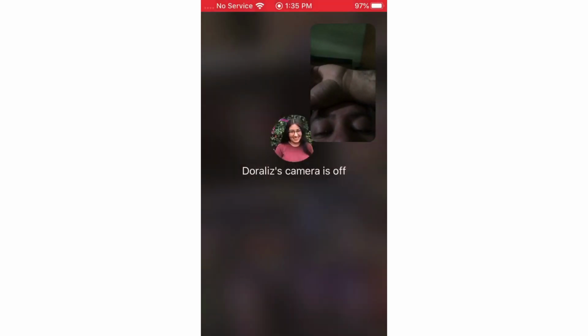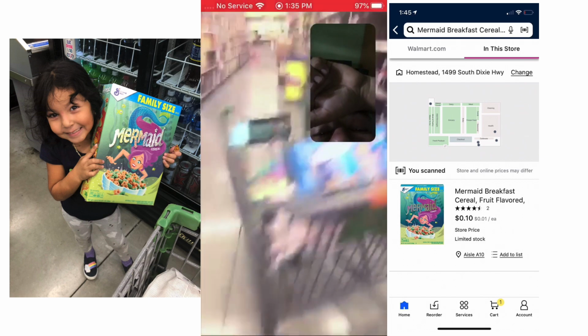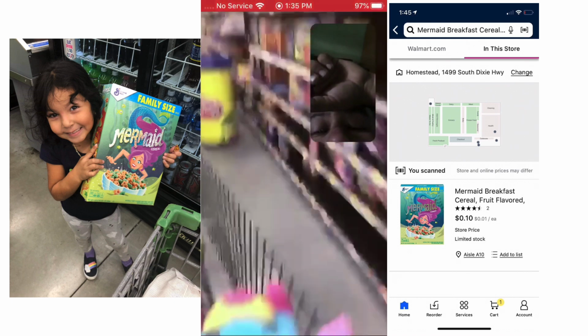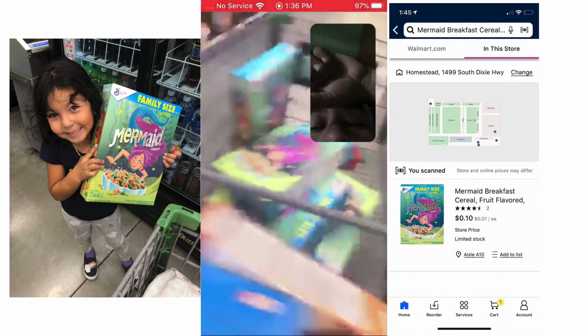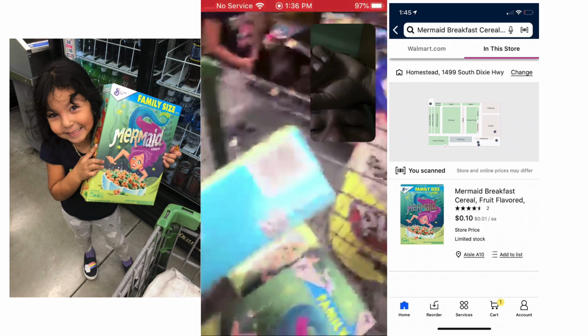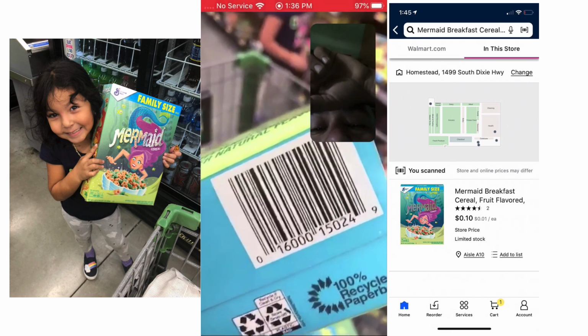These have been on special for a few weeks now. But they're coming down to 10 cents, some of them. So go out to your Walmarts and look for them. I'm going to show you the barcode right now. I don't know what happens to her camera, but she's going to show me the barcode so you guys can go ahead and scan it at your stores. Only 10 cents, this cereal's coming out too. So scan it and just check your store, see if you guys have it at 10 cents as well. But she found a few. There it goes. This is the barcode right now. Go ahead and scan it. Only 10 cents for this cereal.